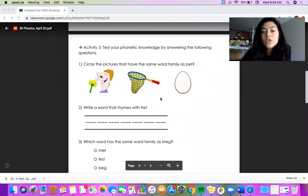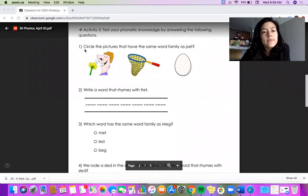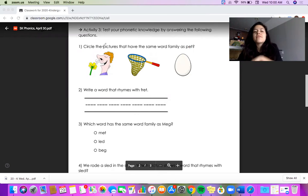As always, I'm going to read the questions out loud so you can solve the questions with me right now. If I'm going too fast, remember you can always pause my video and rewind it so you can get the question again. Number one, circle the pictures that have the same word family as pet. Remember how you find your word family? You find the vowel, then that and everything after it is your word family. So the word family for pet is et. Circle the pictures that have the same word family as pet. Smell, net, or egg.